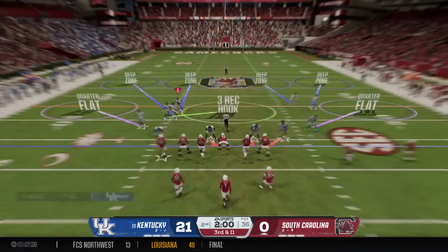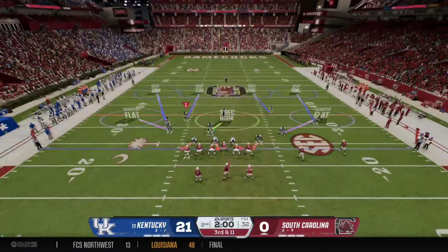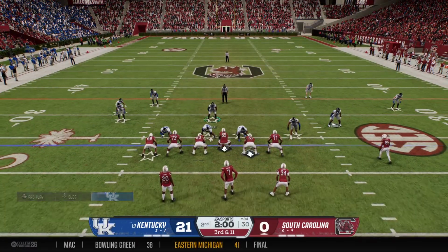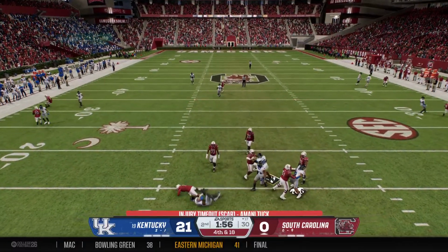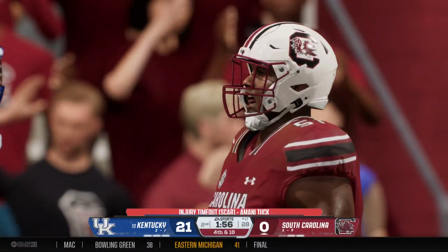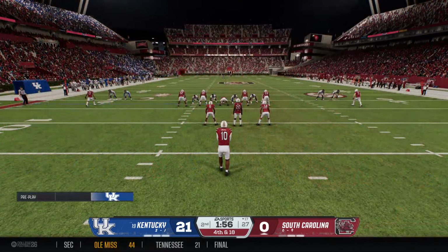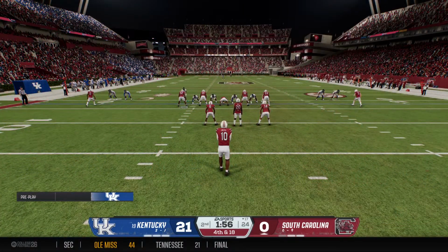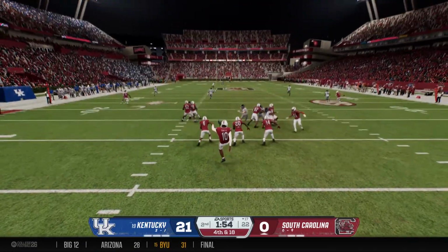They're about to wear this punter out. He's already been out 4 times, staring at a 5th if they can't move the chains. On third down, he'll try to pick it up through the air. And the heat will get home, and the quarterback goes down at the 17. And the Gamecocks decide to punt it away. 3 and out, they got stuck in reverse. They hope the punt can bail them out.